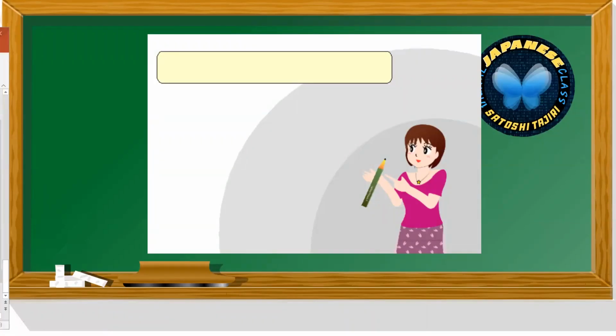Emma, okay. What are we going to use? It will become kore. Very good. So we have our kore, no? Okay. So if you're holding the item, we are going to use our kore. How are we going to say this is a pencil?